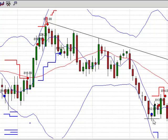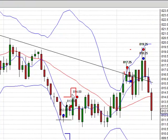And once traders throw in the towel like that, the market tends to recover. I know what this looks like because I've done it. I've done it plenty of times. So when I see something like that, I can spot it, and I try to take advantage of it today.